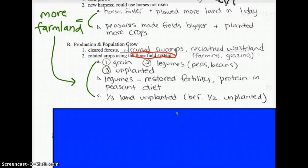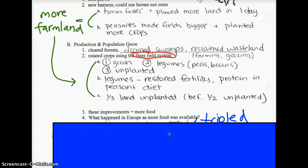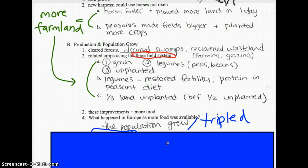And you can see in part B, I gave you some examples of how legumes were helpful. So you might want to write one of those in. So this also led to more farmland for Europe, and these improvements led to more food, and with more food in Europe, the population grew. So these were all positive changes for Europe.